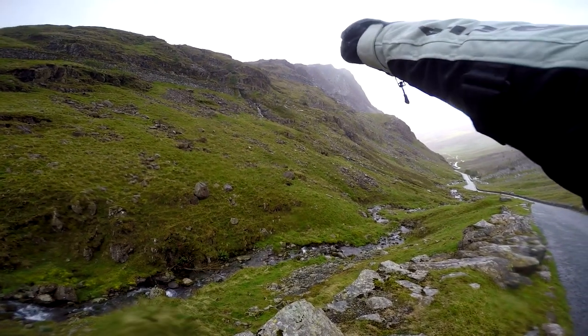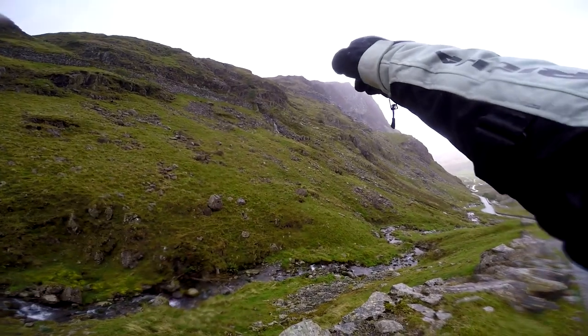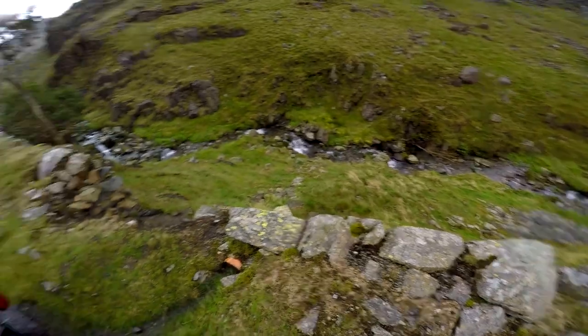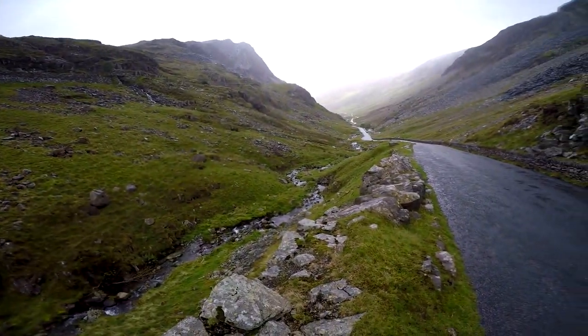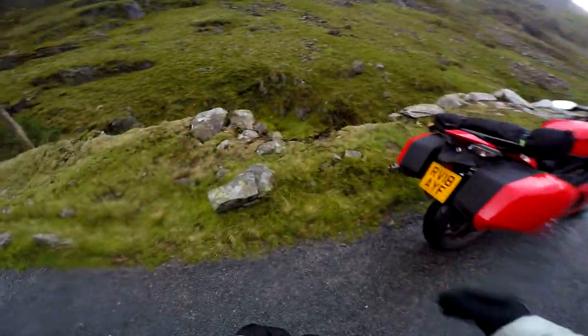You've got to climb this around the outer edge of it and up through the middle of it, and it was just the same weather as when we last did it. It was quite scary, but bloody good though.